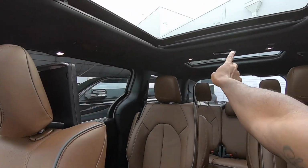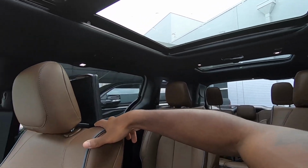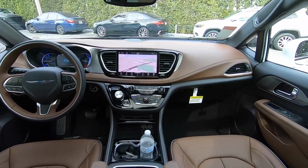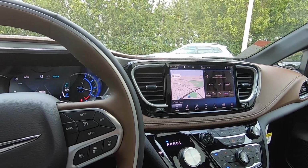And they also offer a sunroof in the third row, but it does not open. It's just a fixed glass. But overall, Chrysler, you did a really good job with this interior, and I'm really impressed on how this looks. So this is probably one of the best interiors compared to the Toyota that I reviewed, and also the Honda Odyssey. So to get into the second row here of the Chrysler Pacifica, Chrysler makes it pretty simple.